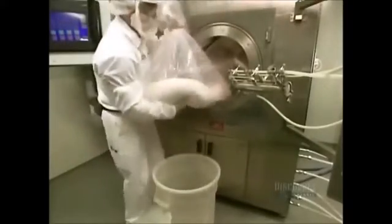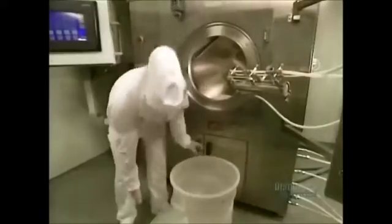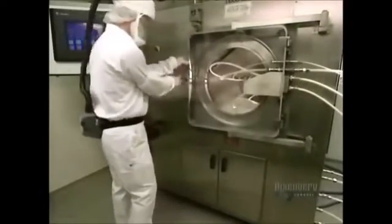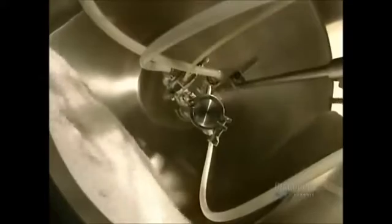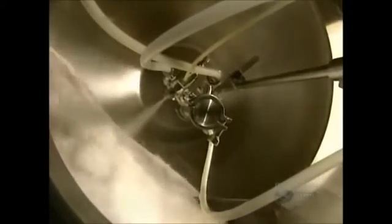The quantity of dry pills to be coated is put into the unit. Then the door of the coating unit is carefully closed. A drum turns inside the unit, tumbling the pills. Then nozzles spray the solution in the form of a mist, which quickly dries, preventing the pills from sticking to one another. This spraying operation lasts 40 minutes.